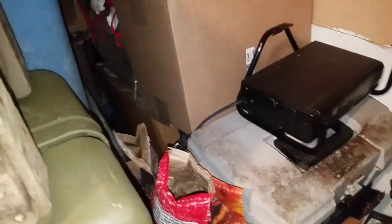I spent a lot of money. It's real deep. It's packed. Real nice though. Stacked. And hopefully it was worth what I spent on it.